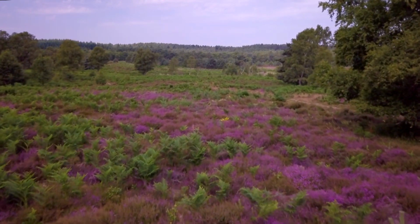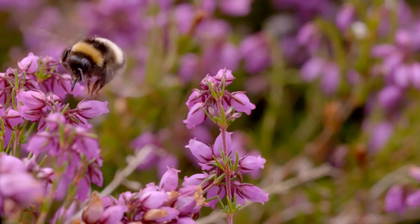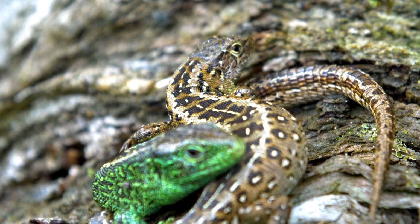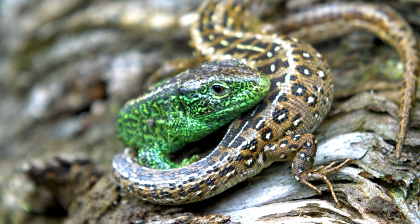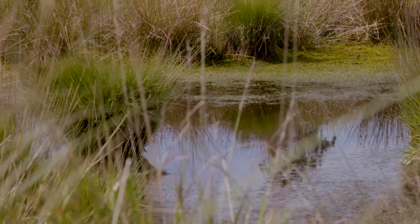The lowland heath is a fragile habitat. 95% of it has been lost worldwide, and 20% of what is left is in the UK. Fragmented by development and forest encroachment, the wildlife in these small islands of heathland remains highly vulnerable.